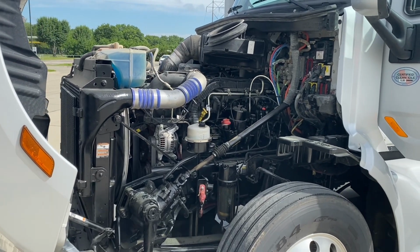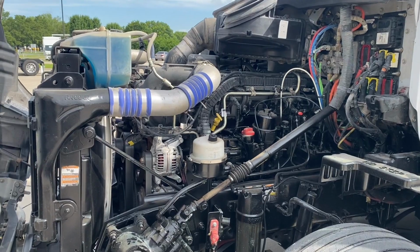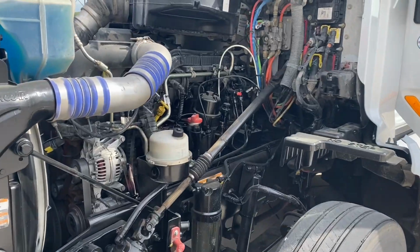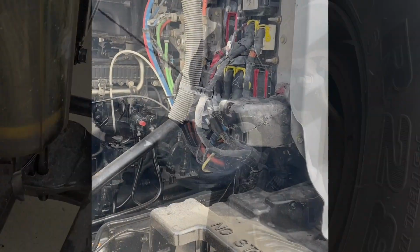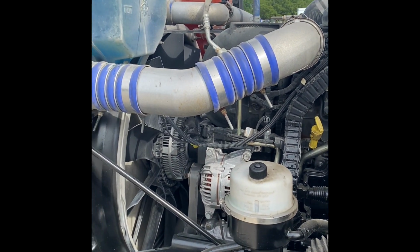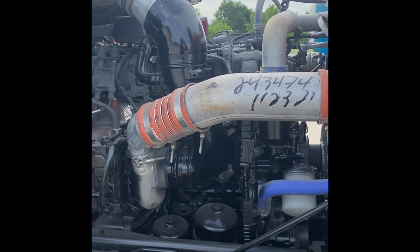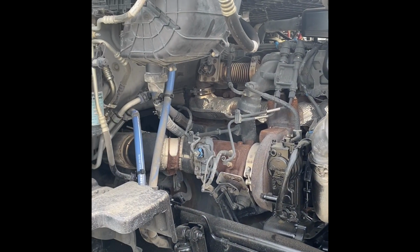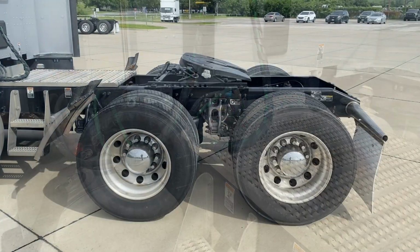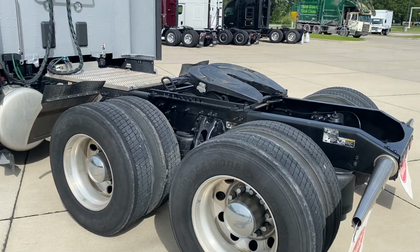I first like to highlight the Paccar MX-13 ultra efficient motor. 455 horsepower, still has the remaining warranty, 3-year, 500,000 miles. Pound rear axle. This has a 2.79 ratio.